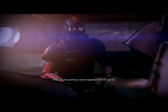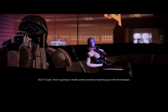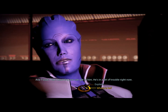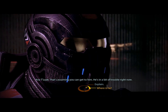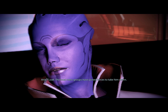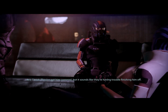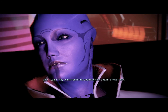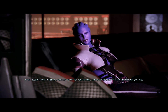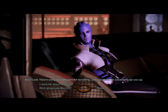I'm putting a team together. He's on my list. Interesting. You're gonna make some enemies teaming up with Archangel. That's assuming you can get to him. He's in a bit of trouble right now. What kind of trouble? The local merc groups have joined forces to take him down. They've got him cornered, but it sounds like they're having trouble finishing him off. They've started hiring anybody with a gun to help them. Sounds like that might be our ticket in. They're using a private room for recruiting. Just over there. I'm sure they'll sign you up.